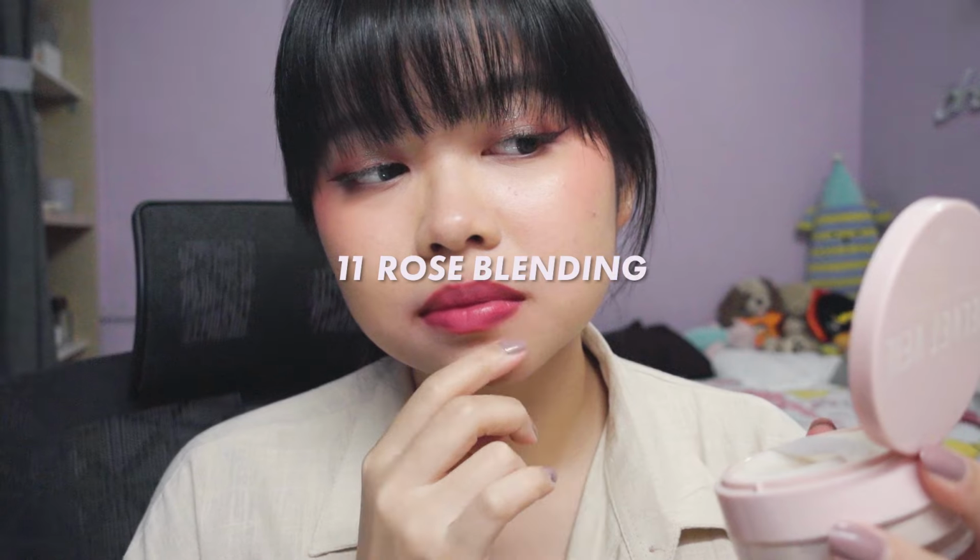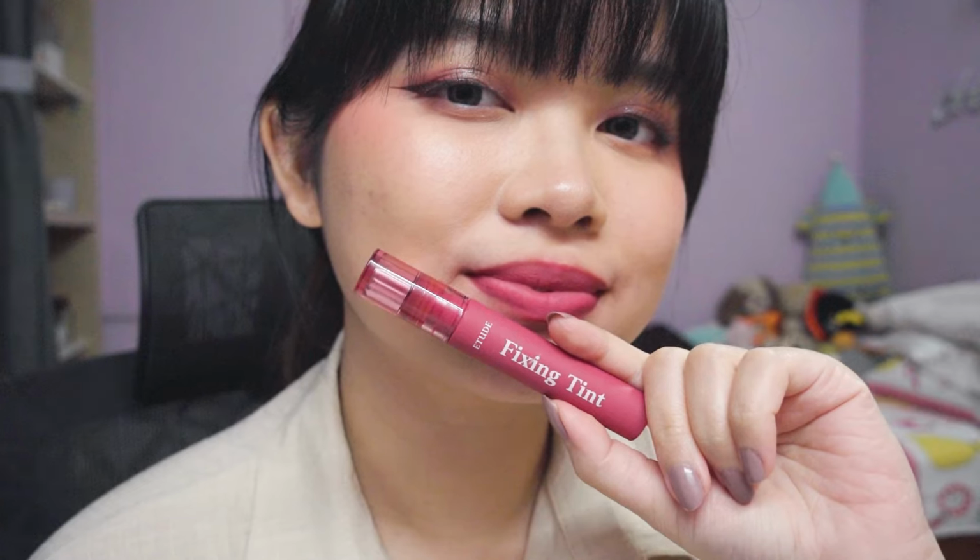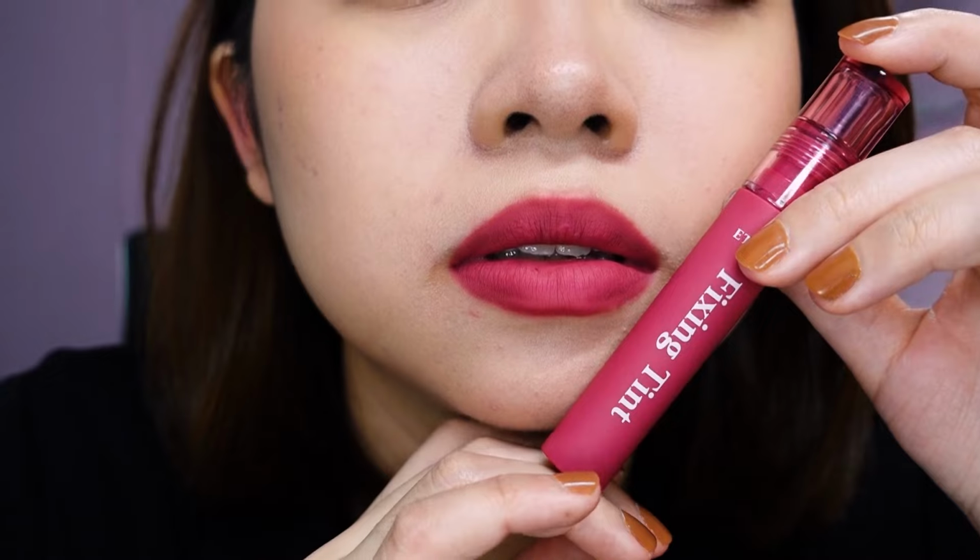For the vivid category, I have three shades over here. One would be Rose Blending. I truly like Rose Blending because it's more of a purple leaning lip color, but it's just something very different in my regular collection. I usually don't own a lot of purple lippies because sometimes I feel like purple might clash with my yellow skin tone a little bit, might shallow it out a little bit as well. But this shade looks really good and it looks very flattering on my skin tone, so I highly recommend this.